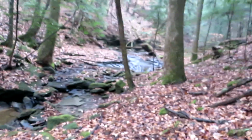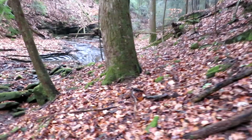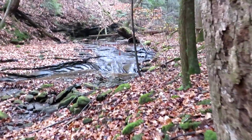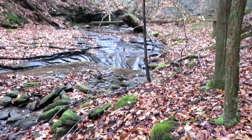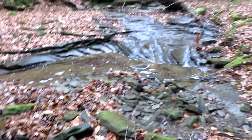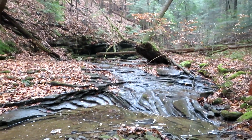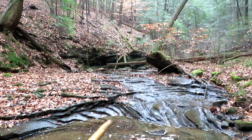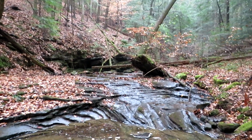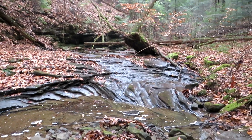Coming up on a wild looking little cascade here. It's not flowing very well, but you can see all the interesting little curves and things, the layers. That's just cool. Check this out. Just layers and ripples like that, and then back upward. How neat is that? I can't say I've seen one like this before.